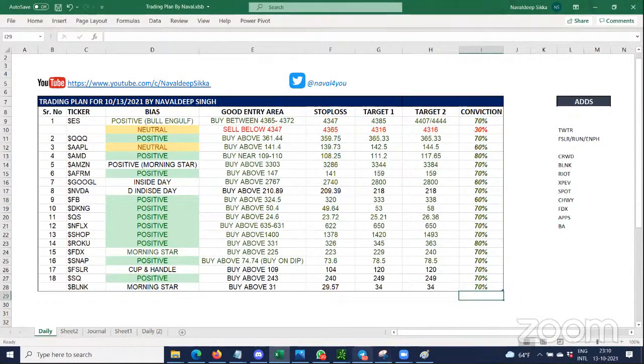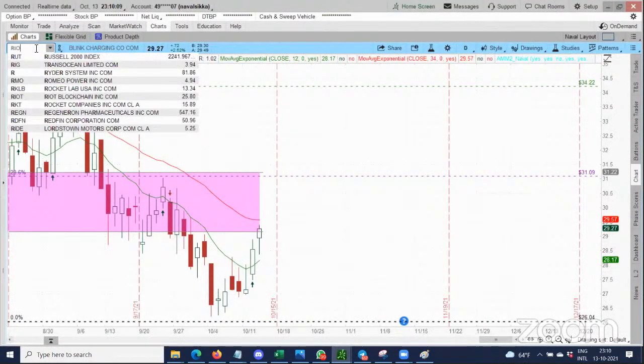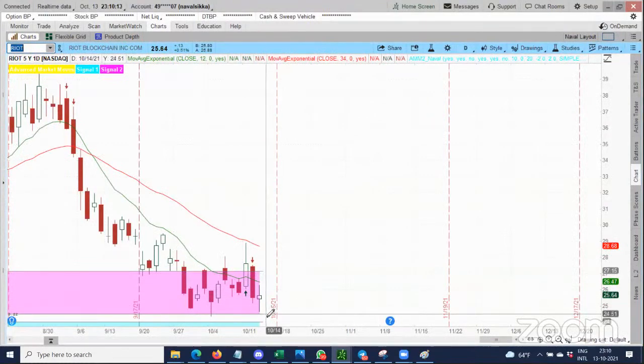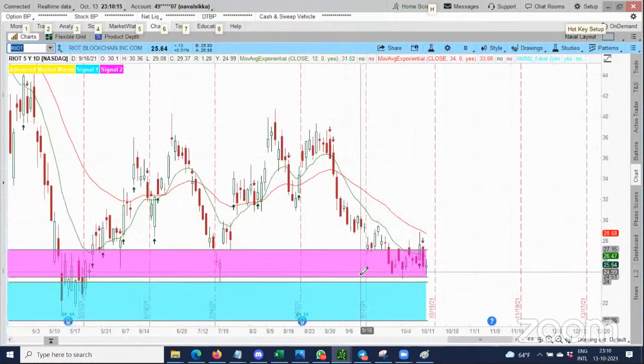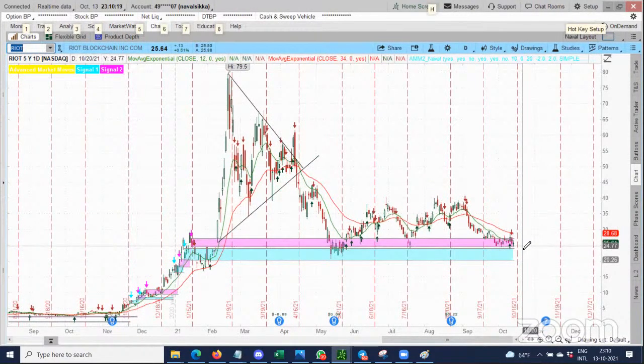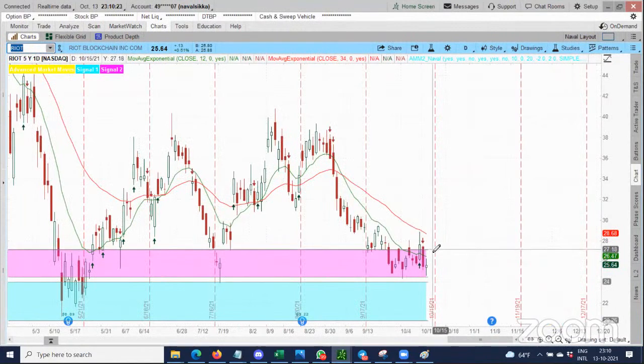Then Riot, Mara, they were working hand in hand with Bitcoin, right, kind of lagging. It's coming in a range where it has bounced multiple times. So now I would try to take a risk and go long here above 27. If it does that, that can be a really, really good move with a stop loss of 26.50.